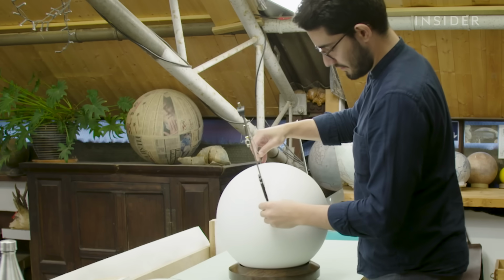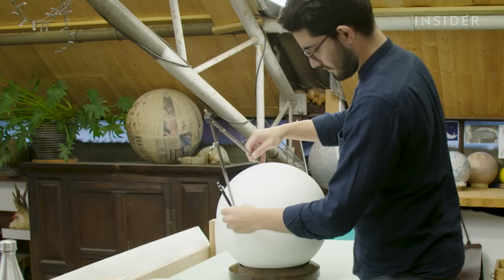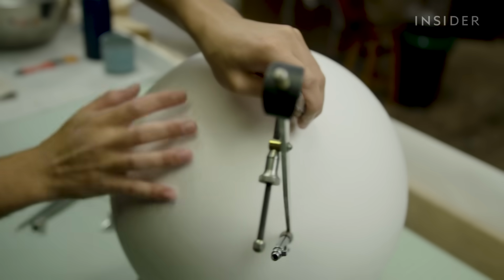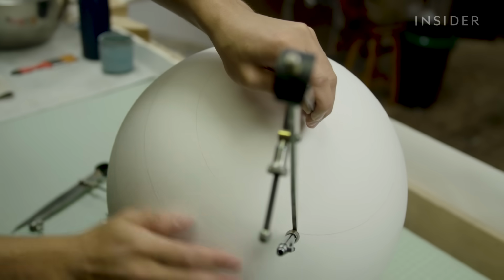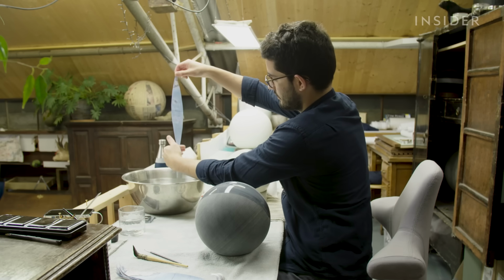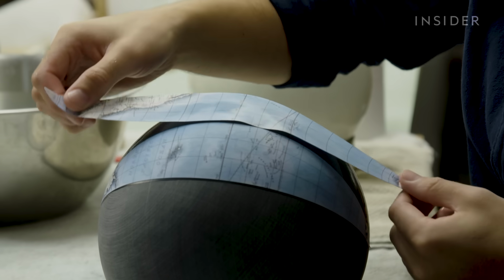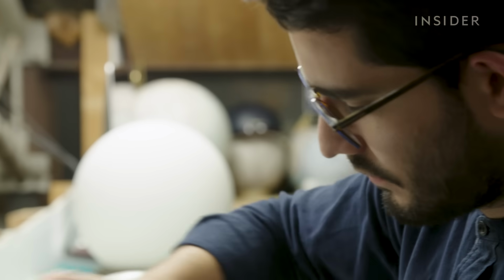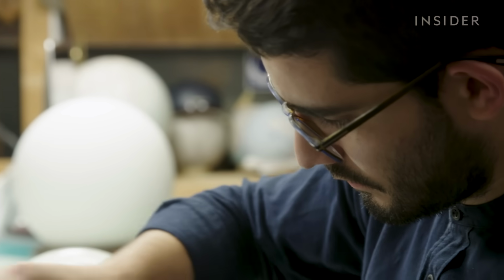Eddie traces the latitude and longitude lines onto the sphere as guides. Then, he wets the gauze and glues them onto the surface, gently flattening them by hand. Even the slightest tension or miscalculated movement can cause a rip or wrinkle.